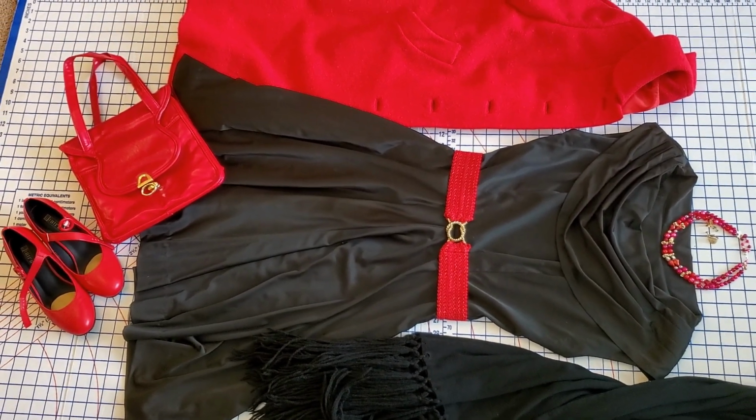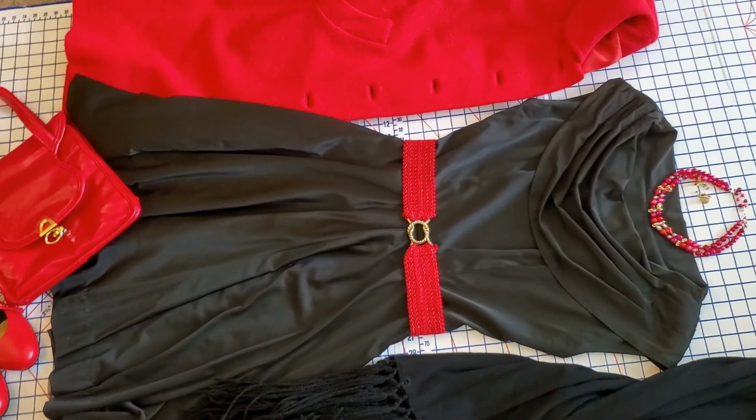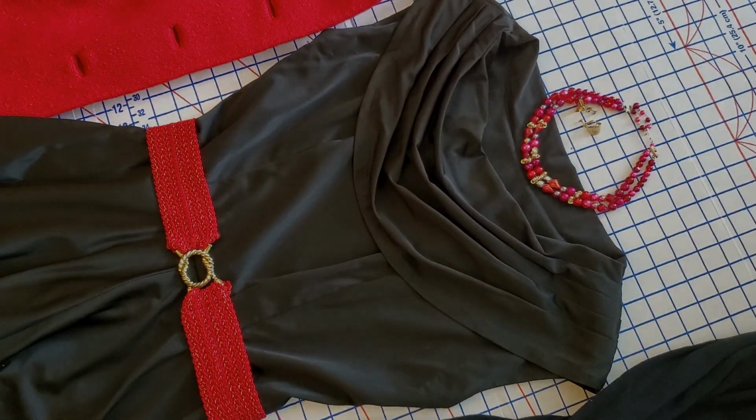But we'll see. You guys, I am so excited about this outfit. Wish me luck. I'm going to do a little bit of hair experimentation. And then I'll put this together on the day of the event and we'll show you what she looks like.